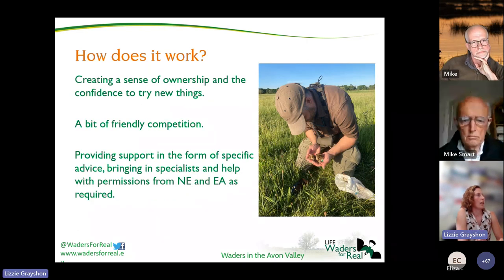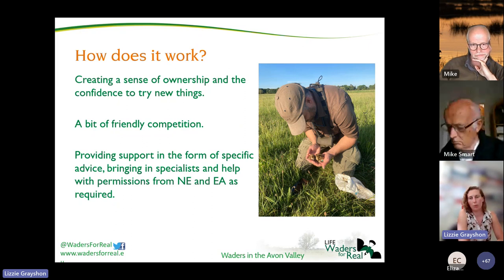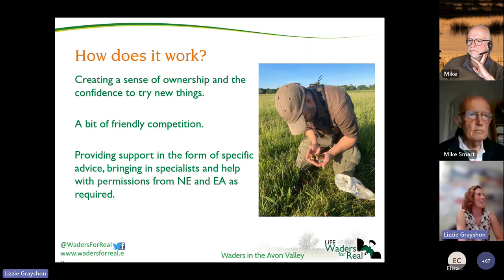And just to highlight that, I think this approach really does work, the farmer cluster approach. When you've got people together, you create this really nice sense of ownership, and you give people a bit more confidence to give things a go and to try out different things. A bit of friendly competition always works quite nicely. We call it lapwing envy. How many pairs have you got this year? Always gives people a bit of ambition to try a bit harder next year.